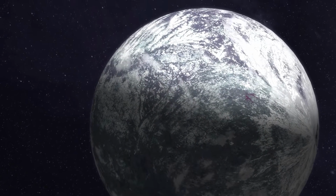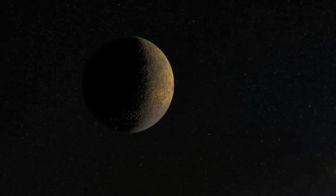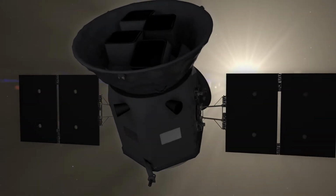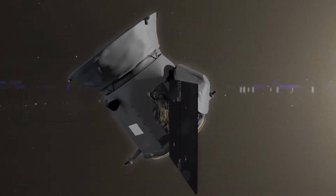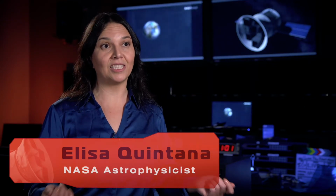In the last few decades, we have found thousands of worlds around other stars. A new NASA Astrophysics mission will help us find many more. TESS, the Transiting Exoplanet Survey Satellite, is NASA's newest exoplanet mission. It's being led out of MIT, and it's going to find thousands of new planets orbiting bright nearby stars.